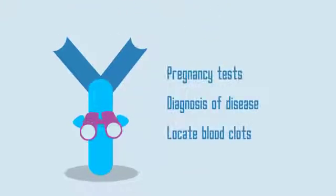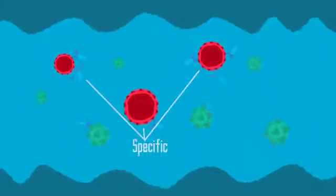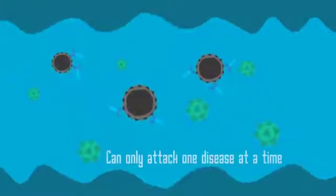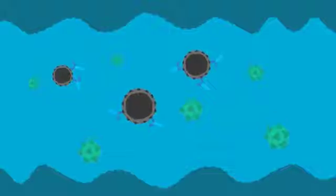So those are a few uses, but are they all good? We've seen the positives, so what are some criticisms? They are expensive and time-consuming to produce. They have more side effects than expected, and they are too specific, meaning that whilst yes, they can diagnose and attack diseases, they only can attack one type each time. A more diverse and adaptable solution would be better.